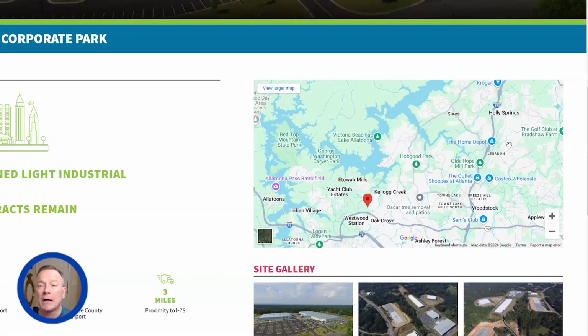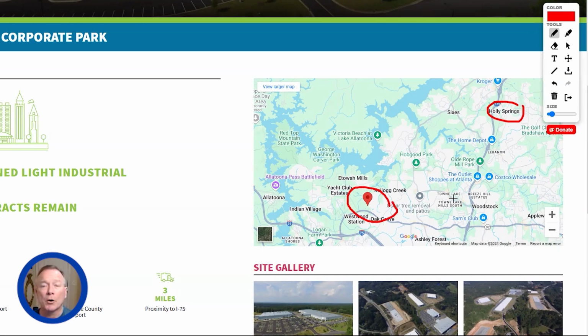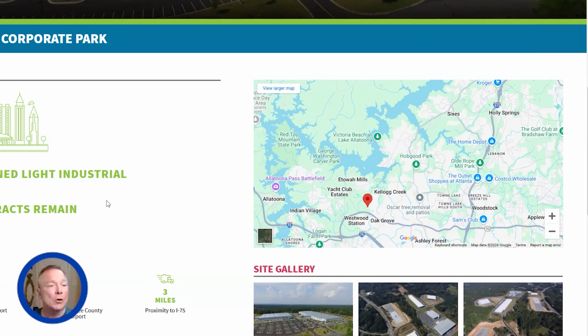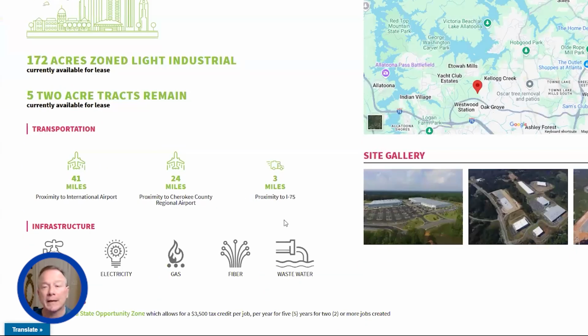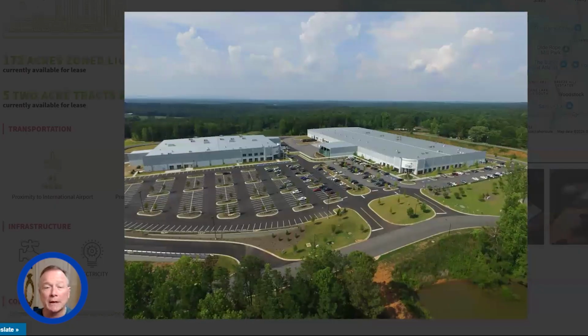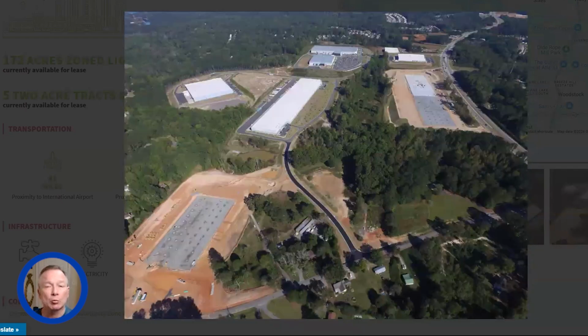So again, Holly Springs is right here. So you can see it here, right here. And then this industrial park is right here. So like I said, it's about 25 to 30 minutes from Holly Springs. But I wanted to point this out to you because it is a really large industrial park. If you're interested in this type of business, or if you want to get into manufacturing, or if you're already in manufacturing and you're wondering where's the closest manufacturing area that I could possibly get a job, this is a really major hub.